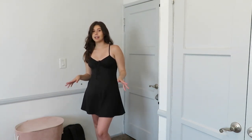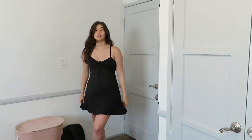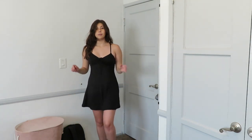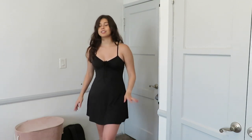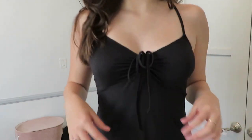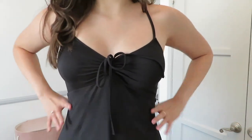I'm not really the kind of person for flowy dresses, as you saw. I'm more of a tight dress kind of person because I feel like flowy dresses look weird on me. But this dress is literally perfect. It has the little string right here, so it draws this in and makes sure you have a waist, but it's also nice and flowy at the bottom. I love this one so much.